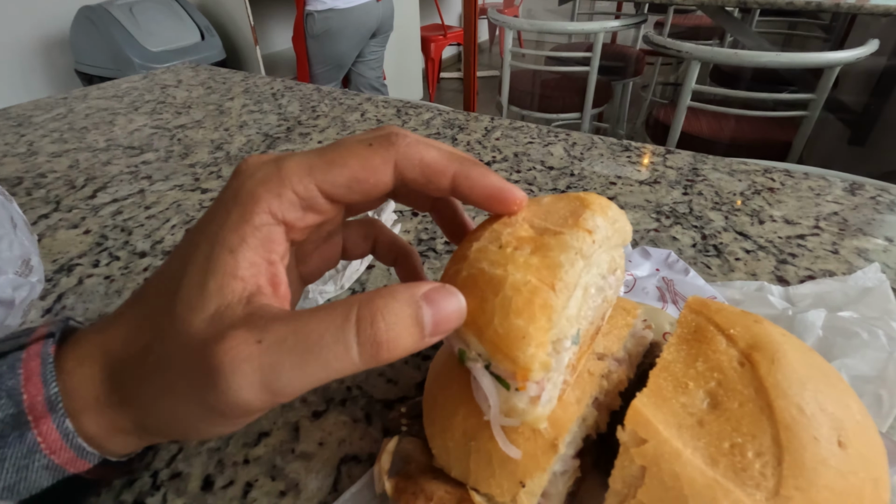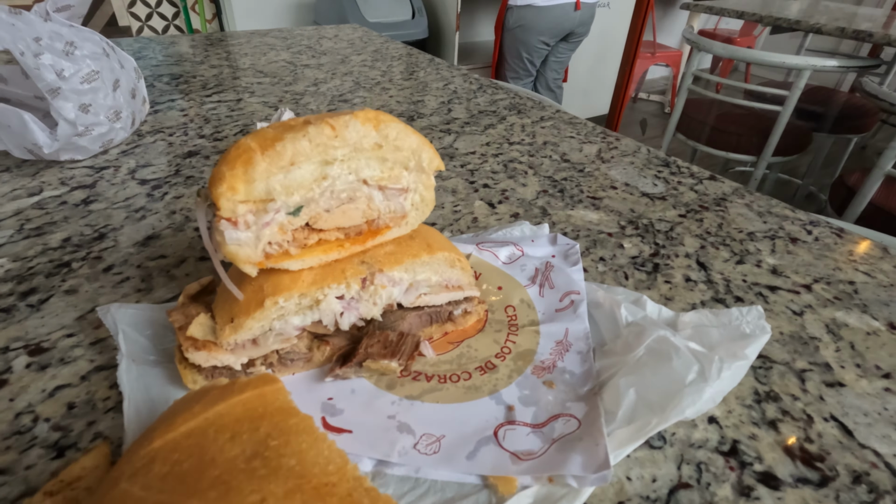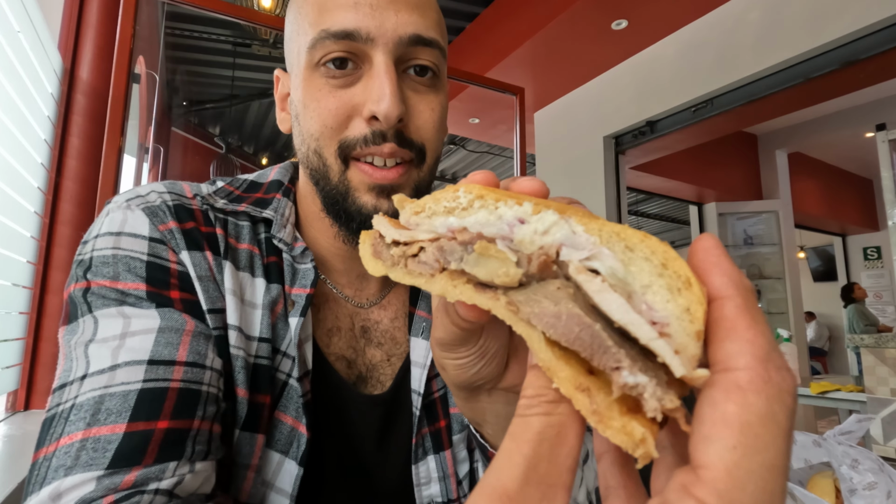Just for comparison, this sandwich is massive compared to the other place, La Lucha. So, look at the difference. Move that out of the way. Huge difference. The turkey here was also grilled on top of the flat top. I got the salsa criolla, which is shredded onions, and mayonnaise. Bread, also freshly made here, as well as the meat. Check that out. You got the dark meat and the white meat. The other sandwich I had was only the white meat.